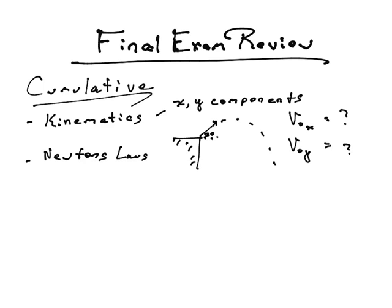And Newton's laws had F equals ma, and frictional force. So you apply forces to an object. What's going to be its acceleration? An object slides down a ramp, or you push on a block on a horizontal table. The table has some friction. What's the acceleration? You have to calculate the normal force.